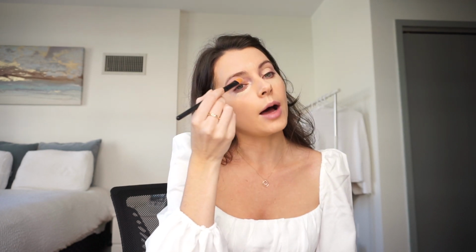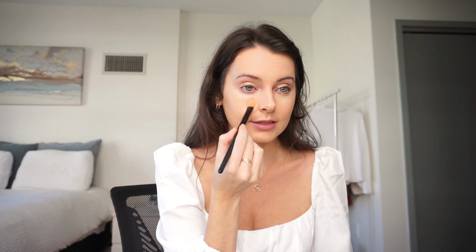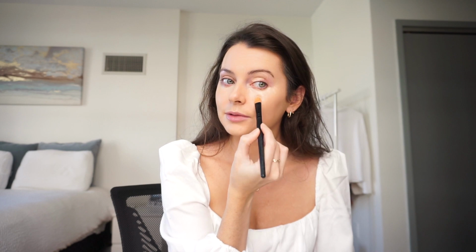So what I do is put it in a line down my face to highlight the middle, and then I brush it over, and I also bring it up to my eyelids. I use it as almost an eyeshadow base because I feel like it works perfectly fine as one. And then I go in with my beauty blender and blend it all out.